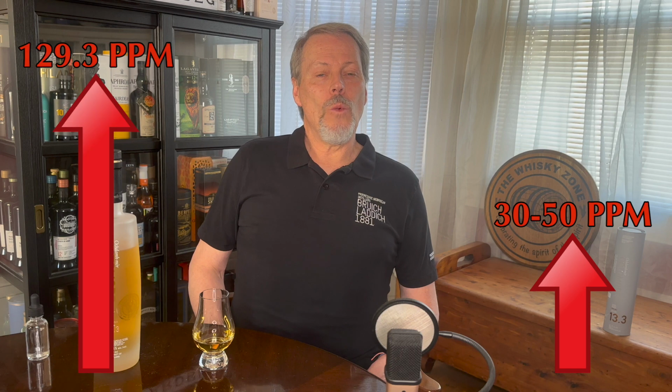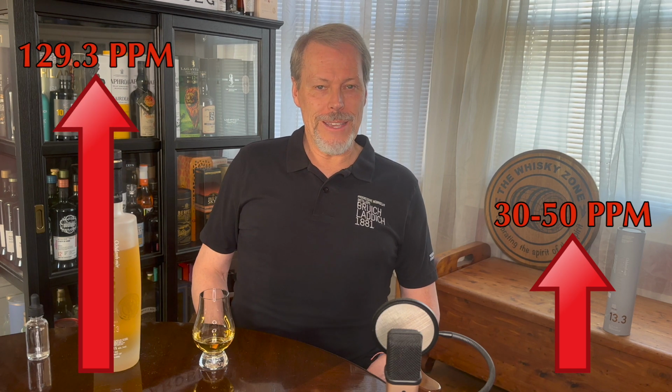By comparison, this Octomore I'm drinking today has a ppm of 129.3. This is a super peaty whiskey, and obviously not a flavor profile that suits everybody. That's okay. For instance, my wife, who enjoys the occasional glass of whiskey, calls the Octomore the devil liquid. But as a peat hound, I have to go on the hunt.